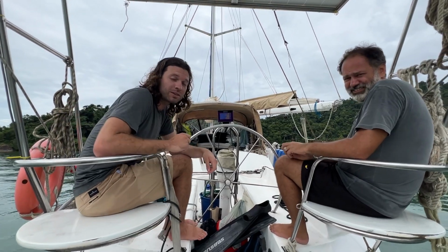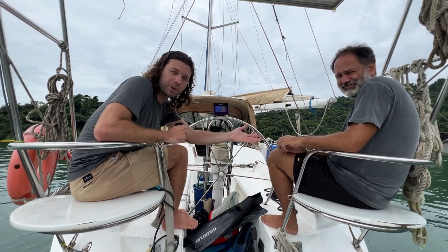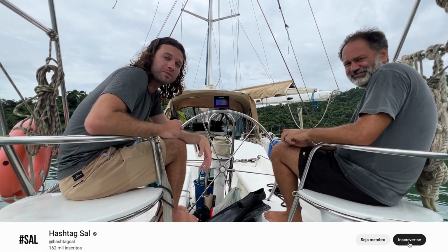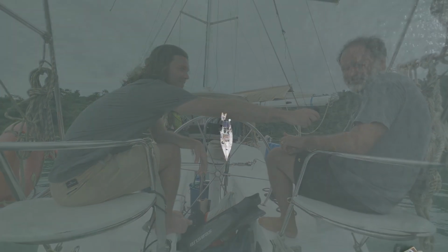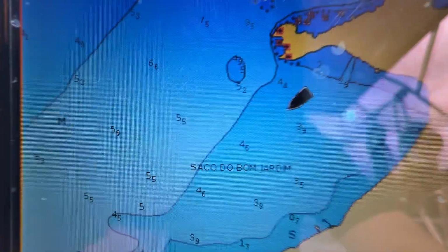Actually, this is not my boat. This is Adriano's boat, and he has had this boat life for 7 years. Yeah, there's no other life for me. I just want to live on boats. But first, a quick tour on the boat. So can you show us a little bit of your boat?